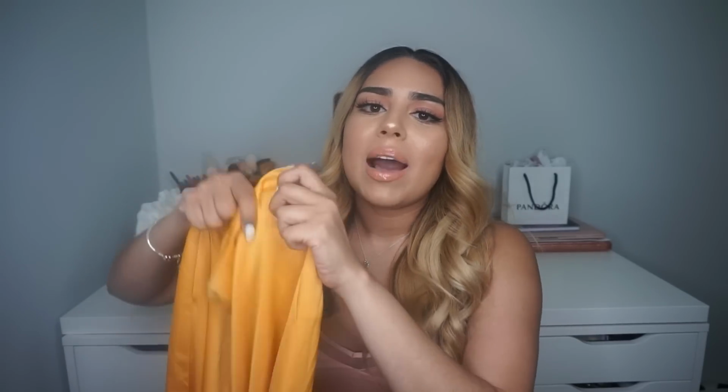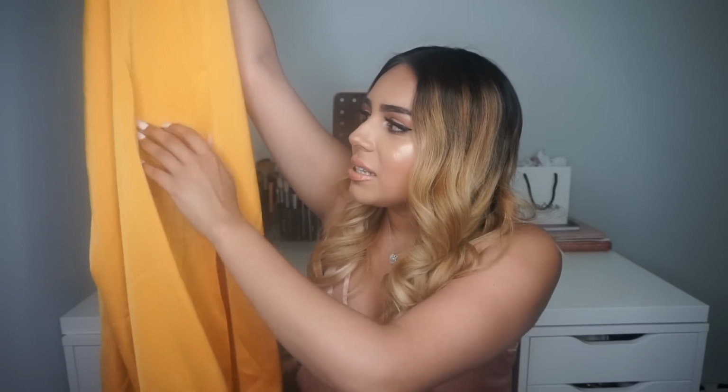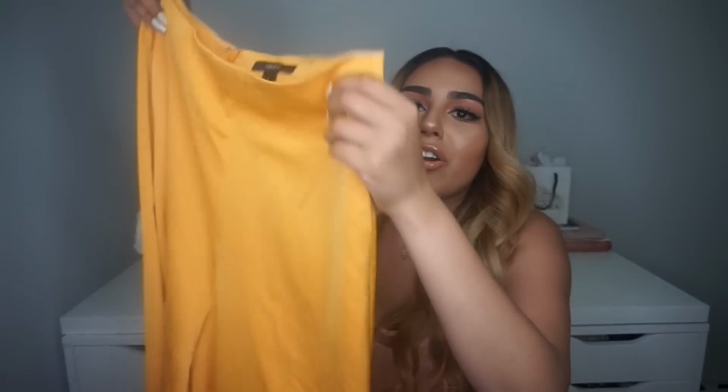And I fell in love with the bottoms because it has like this long bell-bottom flowy effect and it has a slit on the side and I feel like it just looks so gorgeous. And they're high-waisted and I feel like this would just look good when you want to go out to dinner or like a nice event or when you're on vacation.